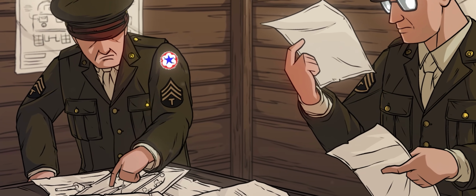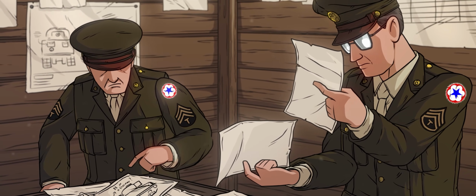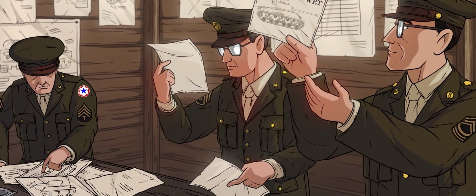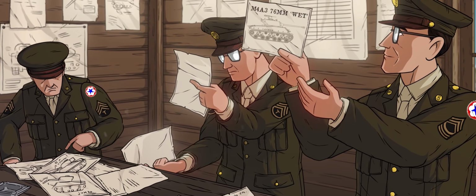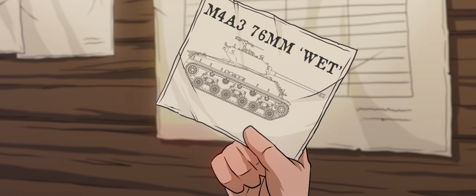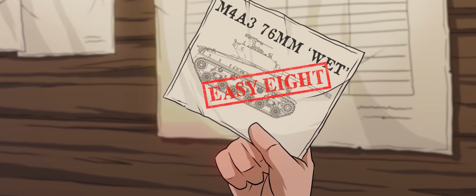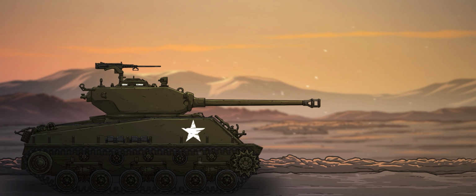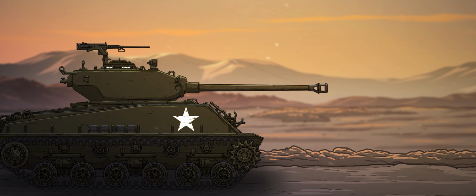Alongside armor and firepower improvements from designs like the Jumbo, the US military were also pursuing changes to performance and reliability of existing models. One of the more successful variants to come out of these trials was the M4A3 76mm wet HVSS Sherman. As this was quite the mouthful, the tank was given a less formal nickname, the Easy 8. Besides the armor improvements, a more powerful Ford GAA engine, and a new 76mm gun, the Easy 8 introduced a wet ammunition stowage to reduce fires.